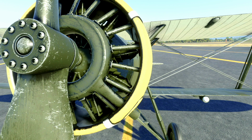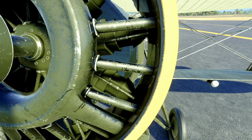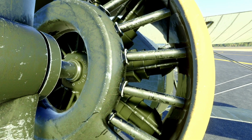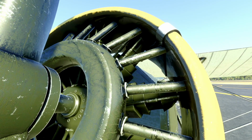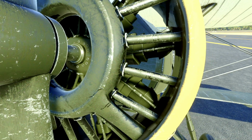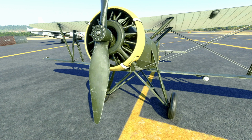And the motor itself doesn't seem to contain any cooling fins. I don't believe these were a water-cooled engine. I think these radials were air-cooled, hence the cowling the way it is. So maybe a bit more detail could have been done there. I could be wrong. I'm not an expert on Czechoslovakian aircraft.